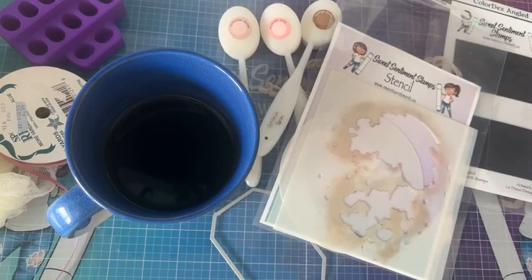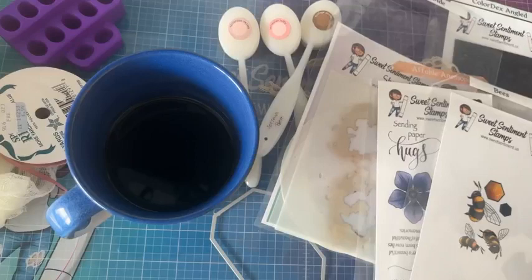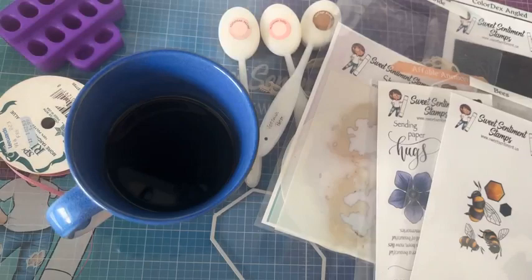So I need a stamp set. I need something, maybe something floral, something whimsical. All right, I grabbed bees, and I grabbed Affable Anemone. Can you tell that I was in my alphabetical order bins? All of my stamp sets are in alphabetical order. I would say I'm sorry, but I'm seriously not sorry.